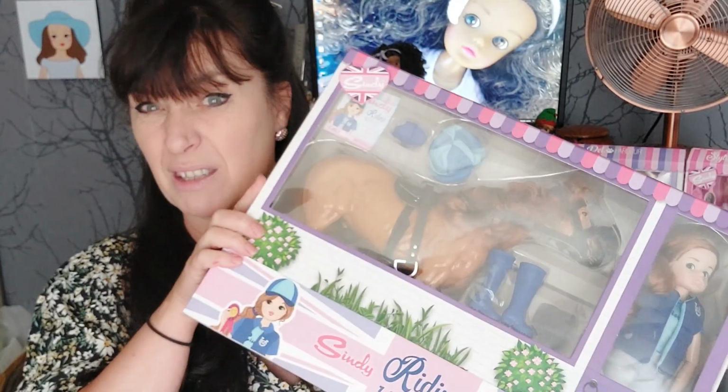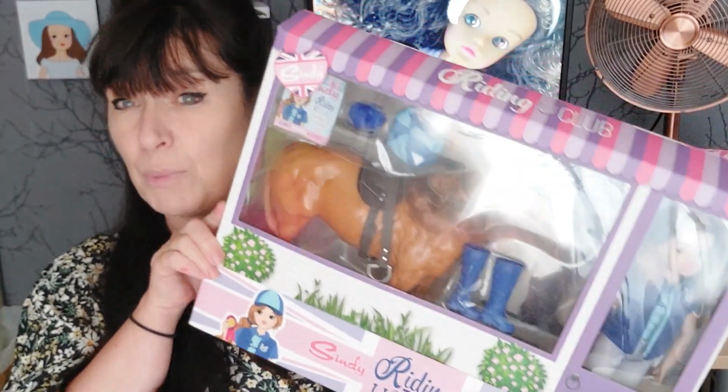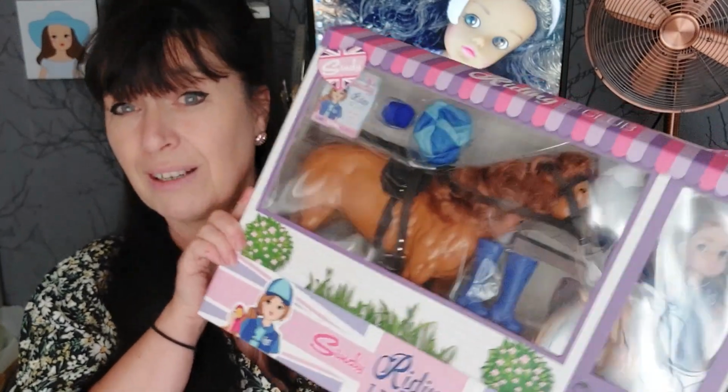On average, I've seen everyone thinks they're great. I did see one comment saying, well, it's a bit small for Sindy, the horse, or we could say it's a pony. Some saying that it's a little bit ugly. I don't know, I've not properly looked at it yet, but Sindy loves him. Sindy loves her pony no matter what. So we're going to have a look at it in a second. We're going to do it top down so you can see it properly rather than looking at me.